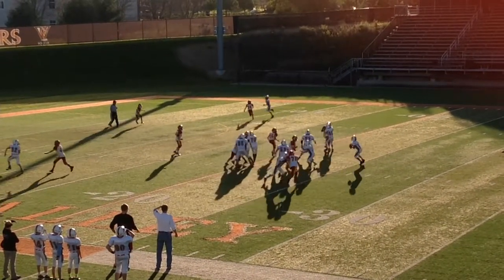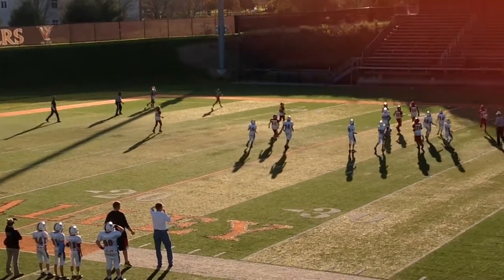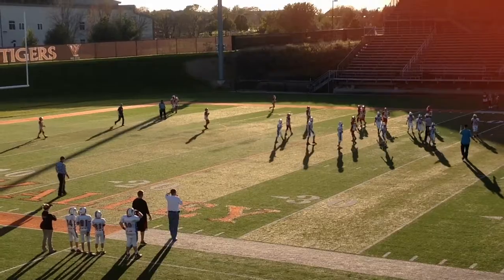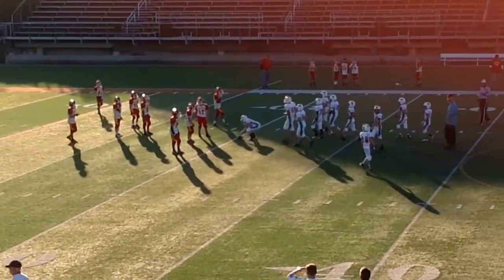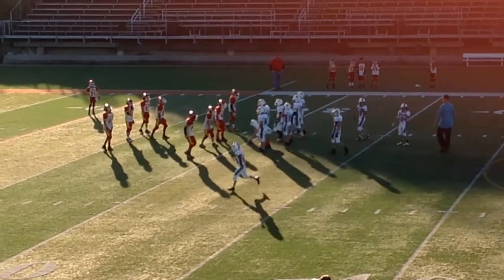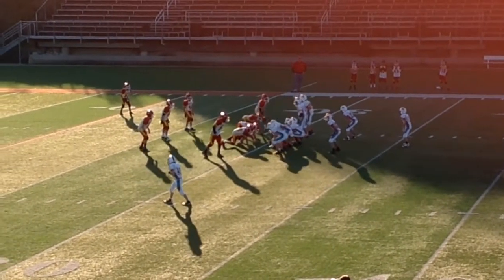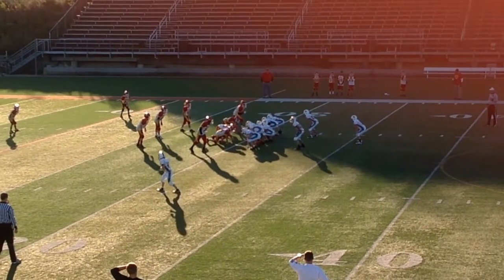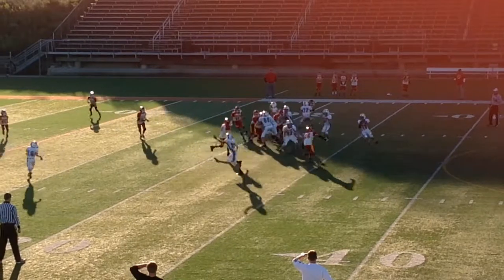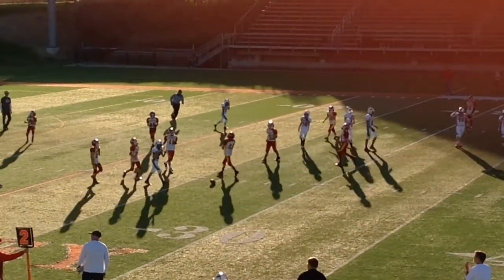On first down, Dunwall again looking to pass, under heavy pursuit. Throws one up there, will fall incomplete. We have a flag down now. Second down. On second and long, passes up there, will fall incomplete.